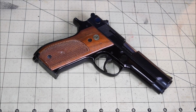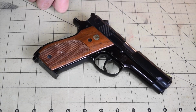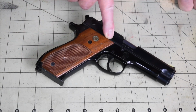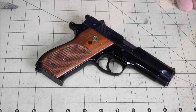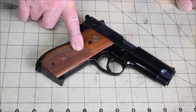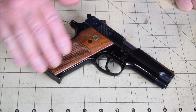Hi Sweetness, this is take 4 on videos of this gun. One I just didn't like, another I stuttered too much, another it was out of focus, and then I ran out of space on my card, so I had to format that. Anyway, we're finally to it.